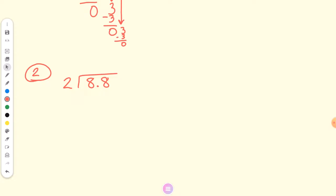Kendall? Because we have a whole number. We have a whole number right there. Okay, when that's not a whole number, we have an extra step. We're getting there. We're starting off slow. But then we move it straight up into the quotient, and then we do our math like normal. Brody, how many times does 2 go into 8? 4. So 4 times 2 is 8.